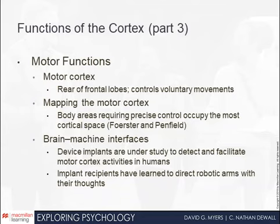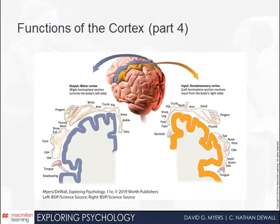So device implants are understudied to detect and facilitate motor cortex activities in humans. Implant recipients have learned to direct robotic arms with their thoughts. And the idea is that as our understanding of the brain matures and develops and grows, maybe our ability will grow as well in the area of prosthetics to be able to build a robotic arm and legs and things of that nature, so that people who may have lost such things will be able to have some semblance of a life with those functionalities available to them again.